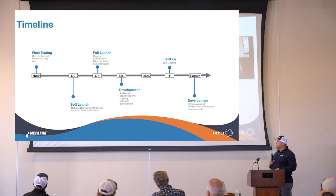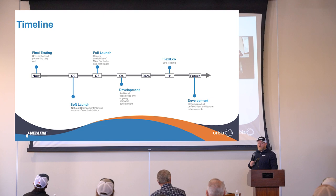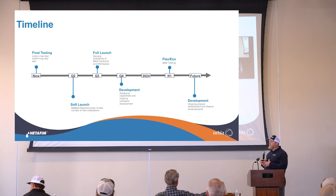We have a soft launch coming out in Q2. By a soft launch, I mean we're going to go out and replace some of the existing people who bought a system recently that want to upgrade to the GrowSphere. We're going to go back through and replace those units. Then in Q3, we're going to have a full launch with the product. We're going to continue to develop this product as we move forward.